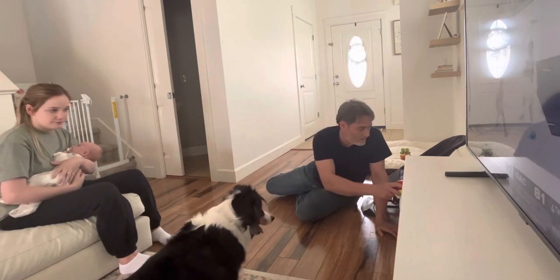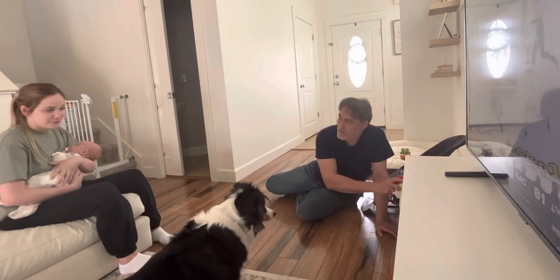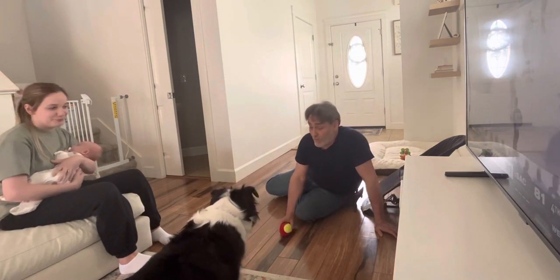Here, I'm going to put it in here. Is it the toy box? That is the baby clothes dirty burp box.